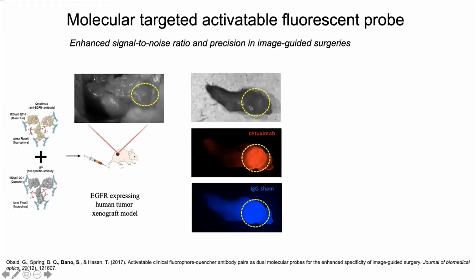So here in this image, we can see that the tumor margin is clearly visualized within the pancreas by the cetuximab-based targeted probe, whereas the reference IgG probe is showing non-specific accumulation with significant background in the pancreas and the surrounding organs.